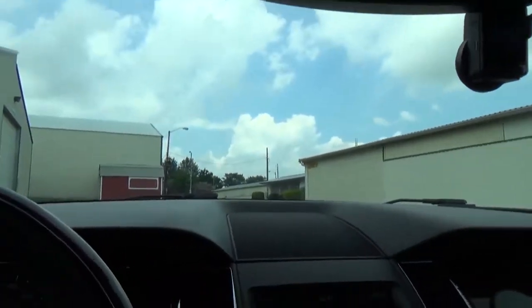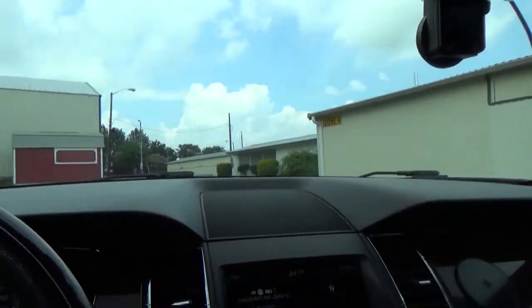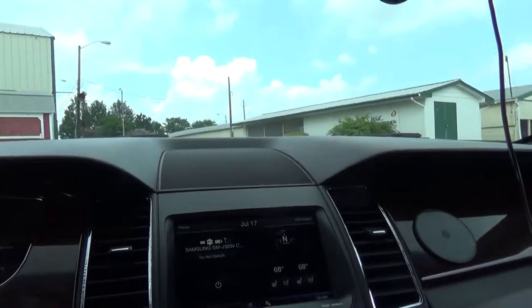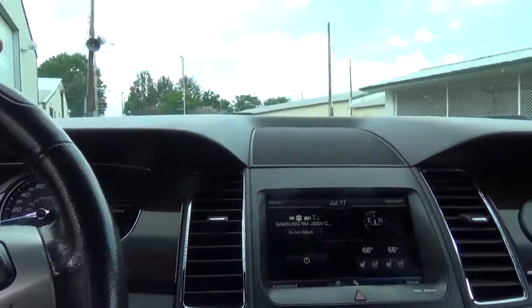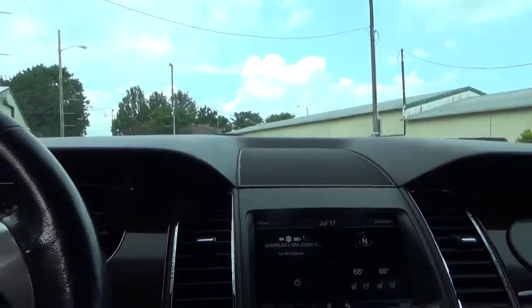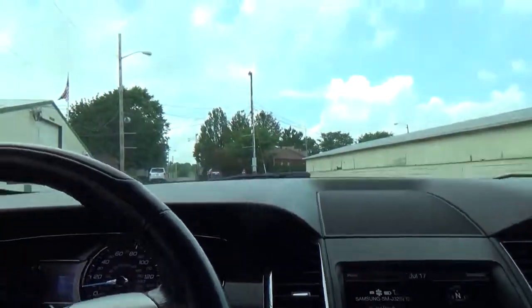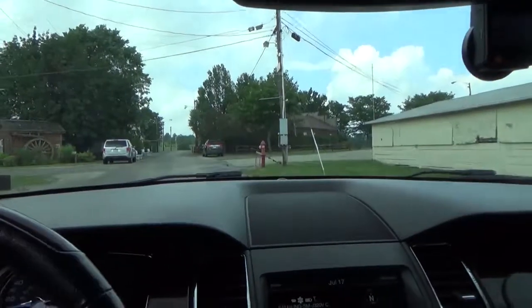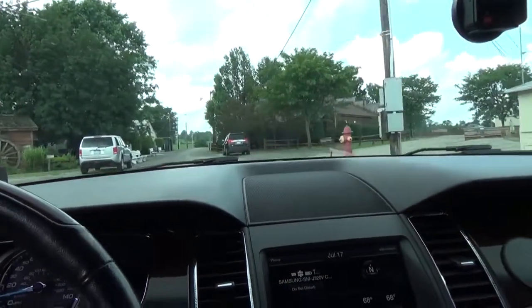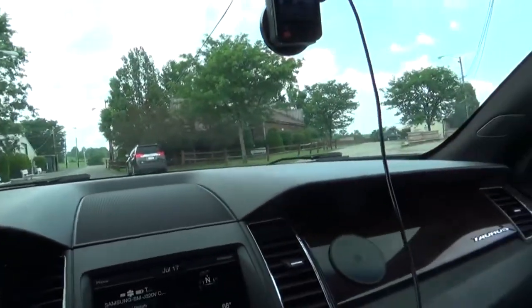You could call this Main Street, I guess. Now, this is important to say. This is only to be done for the picnic. You don't drive in here except for on the Wednesday before the fair. What I'm going to do right now is show you where the picnic is going to be and where the office is.